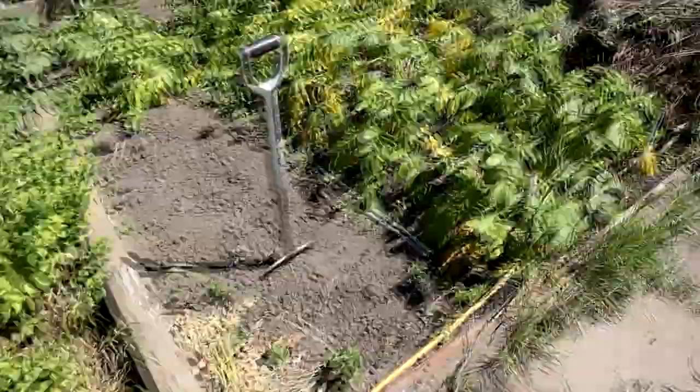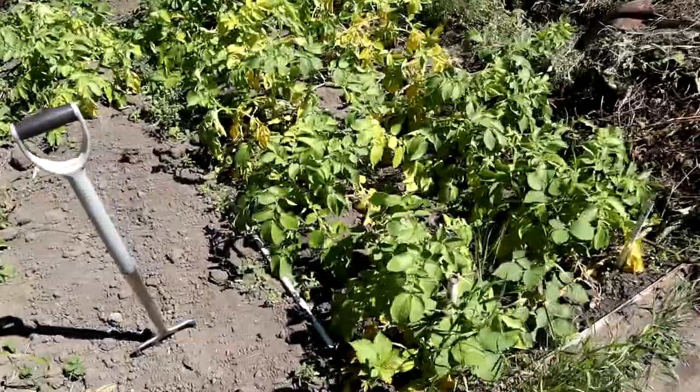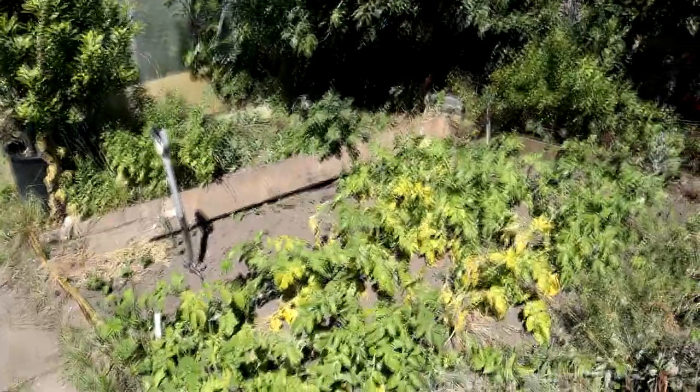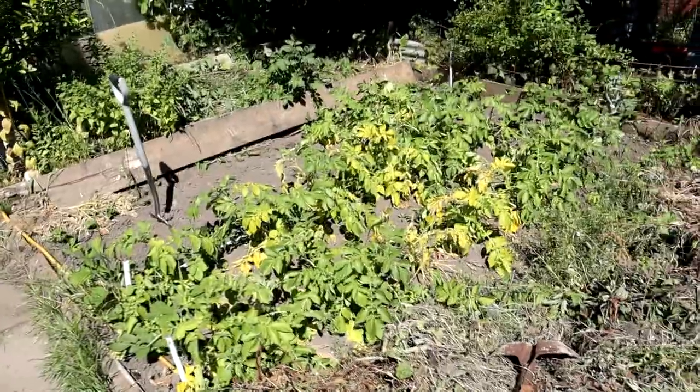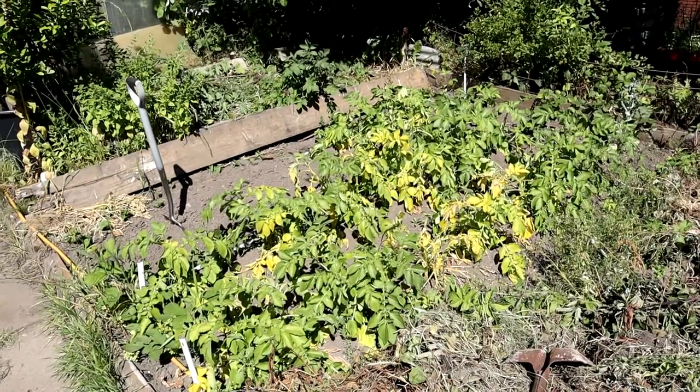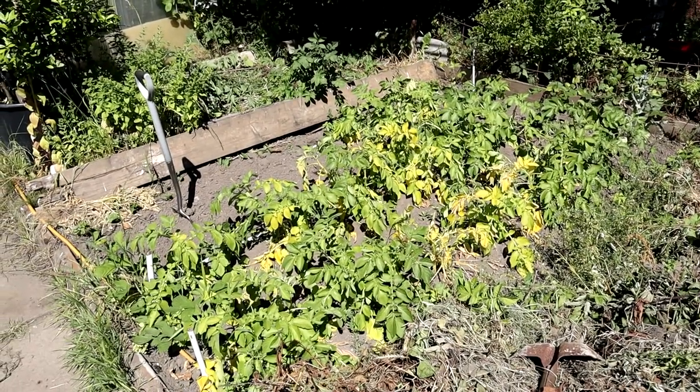So the other job I want to do today is get the rest of these Charlotte potatoes out, because you can see they're all dying back there now. They're not going to grow much more, so I'll have a quick sit down in the shade and then I'll crack on and get these potatoes out. Charlotte potato reveal number two.